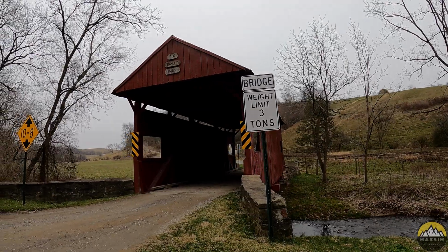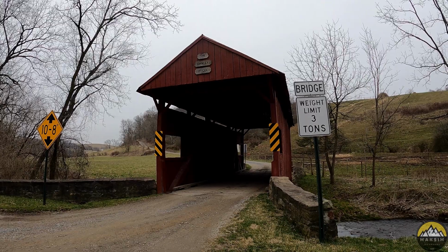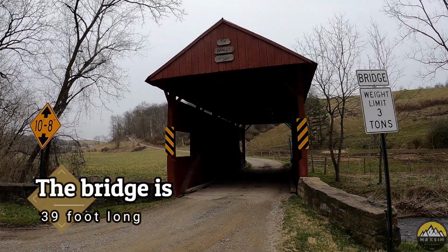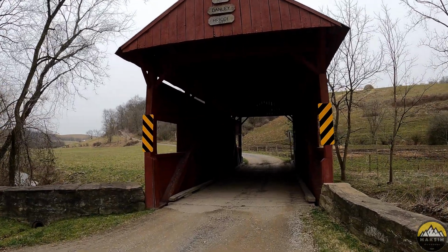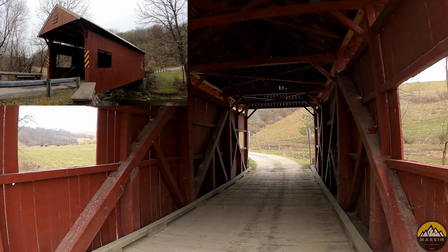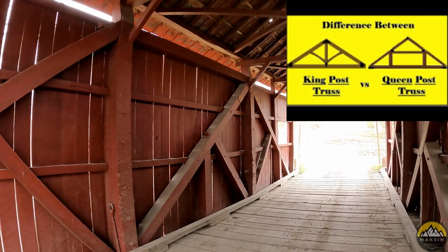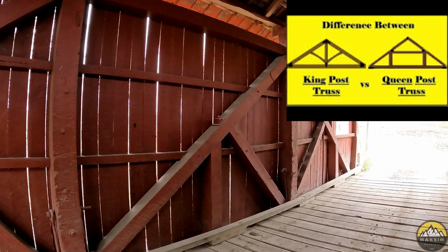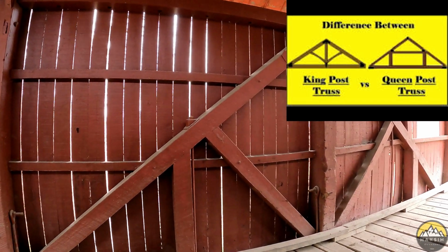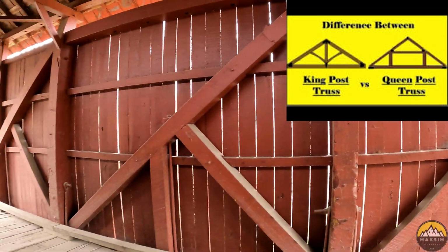Very similar to the bridge that we seen last week, the Erskine Covered Bridge, one of the oldest ones in the United States. But let's take a walk on through the Danley Covered Bridge here. Just like the Erskine, this is very similar. It also has a queen post rather than a king post that is so infamous with these covered bridges. I'll post a little image down below showing you the difference between the king post and the queen posts. But here you have it.